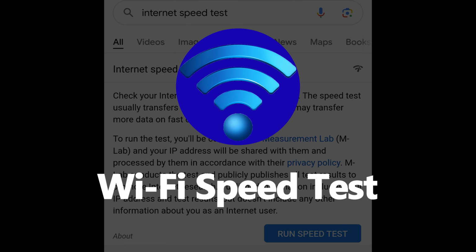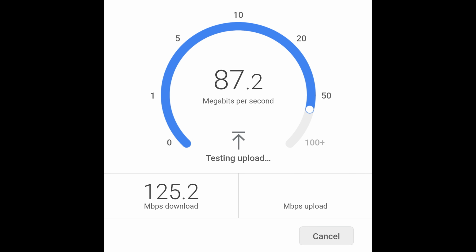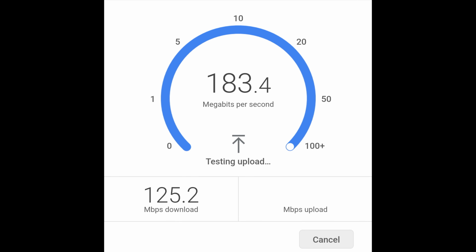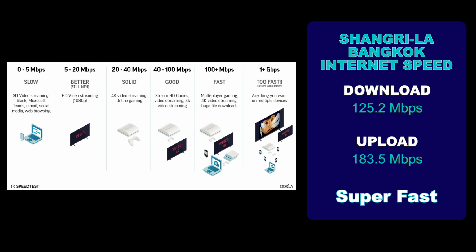What about the Wi-Fi? Will you be able to do all that you want on the internet? Well, for sure you will. This is an extra fast Wi-Fi, the best I've ever recorded in a hotel in Thailand.